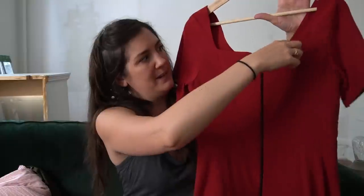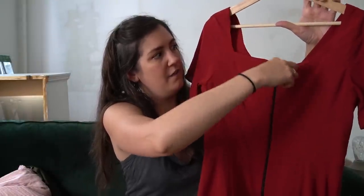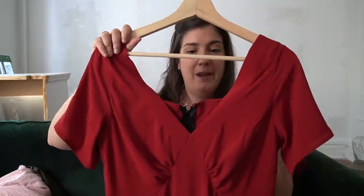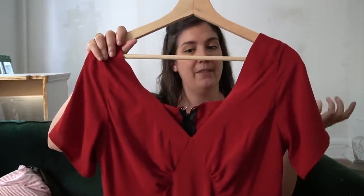I didn't change anything about the front of it. I changed the back to be a square rather than this V-neck back that it had before, but I don't think that would have affected the front. But maybe I'm wrong about that. I don't know.